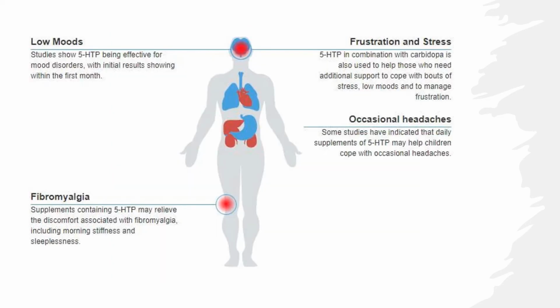In a study that included 10 obese subjects, 1, 2, or 3 grams of tryptophan taken 1 hour before a meal reduced calorie consumption. Its appetite-reducing effect increased as the dose of tryptophan increased.